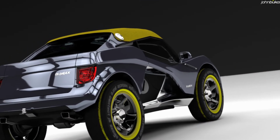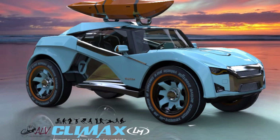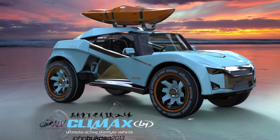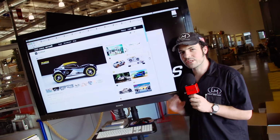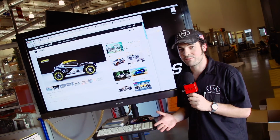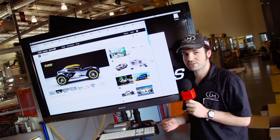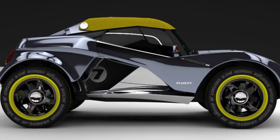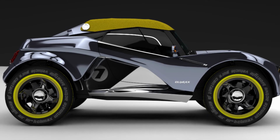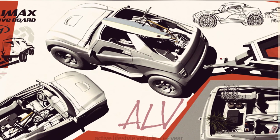And the winner goes to John Bukasa. You know, this was from the outset a leader. The design was really cool. The proportions were there. This is something I could see Local Motors basically making. I would love to see this in production someday. It's just so much fun. It looks like something that could really go in all different parts of the country, all different parts of the world, and that people would have a lot of fun using and driving around.